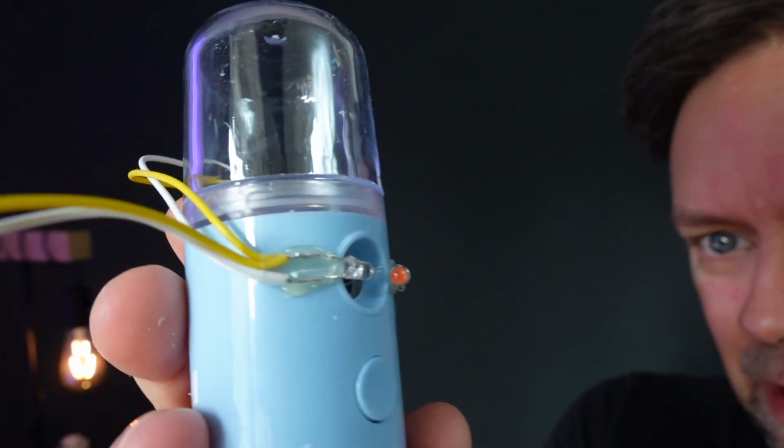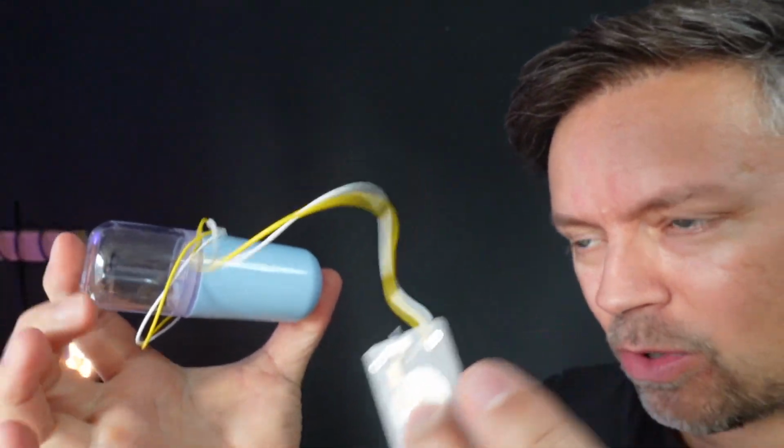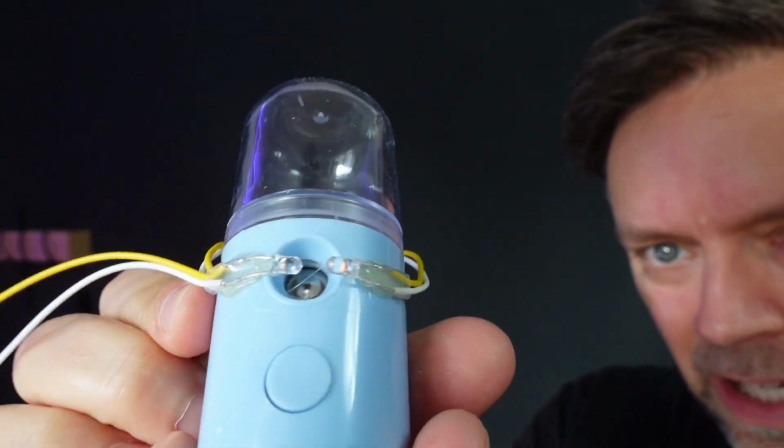Okay. Oh, wait a second. Okay. This has been MacGyvered. Check this out. Can you see this? This is one product, and this is something totally different that has been hot glued on there.